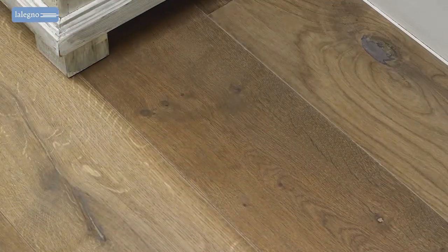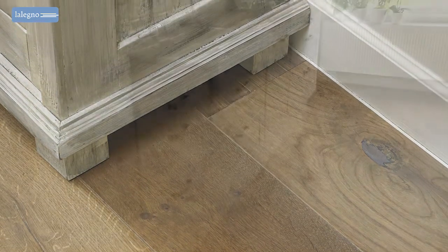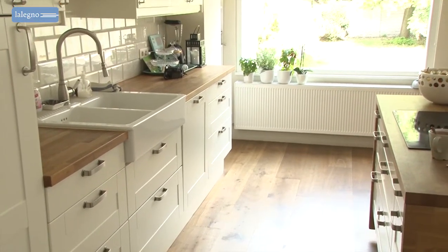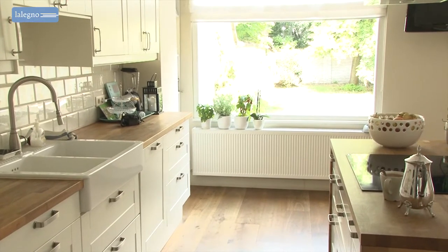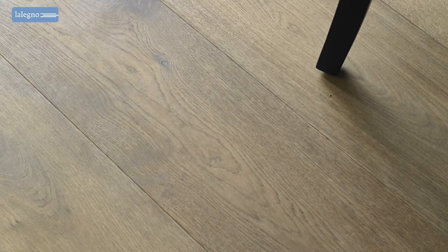Typical of the French oak wood that Lalegno has selected for the PETRUS floors is that the knots are carefully filled and, after oiling, integrate perfectly with the rest of the floor. Now, a kitchen like this must also be practical and easy to clean, right? That too we have taken into account. The subtle micro bevel of the PETRUS, a feature that you will find in most of our floors, ensures in any case that the boards fit together nicely and that dirt cannot pile up between the boards.